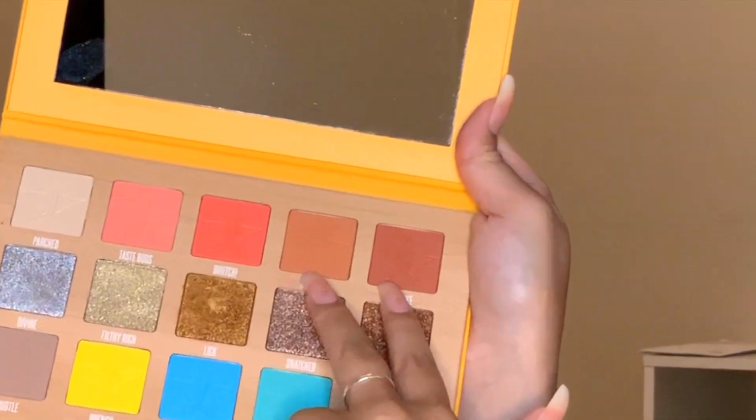So now that our face is bronzed, I'm going to move on to eyeshadow. And for the first time ever on this channel, I'm not using the James Charles palette and I'm not using the Jaclyn Hill palette. I'm actually going to use the Jeffree Star Thirsty palette. And I'm going to use these two beautiful brown shades right here.